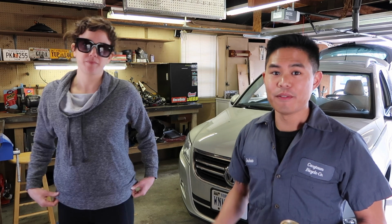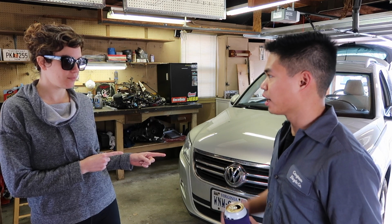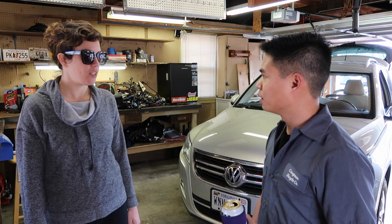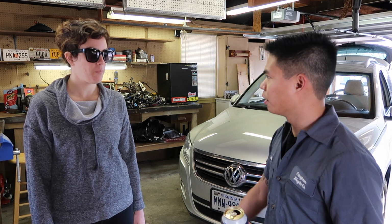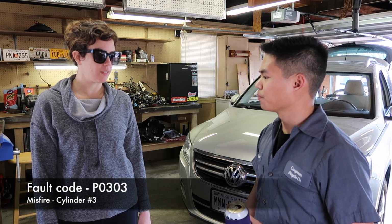Alright, so in the shop today we have Jess's 2011 Volkswagen Tiguan, and it's in here because a couple days ago you said you were driving on the highway, the check engine light came on, and it was running kind of rough. And then the check engine light started flashing, and it lost power. Okay, so you took it in to have the code scanned at an Advanced Auto, and it was a misfire on cylinder 3.